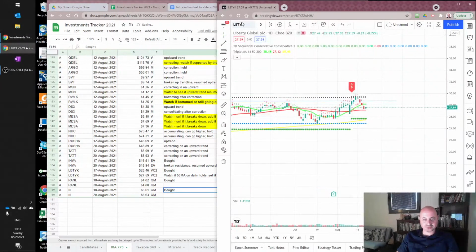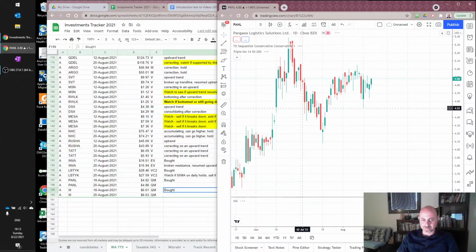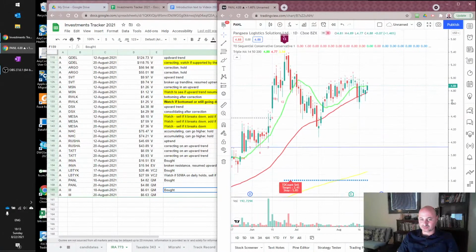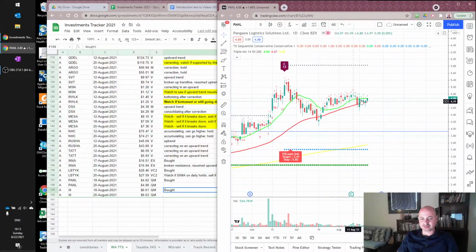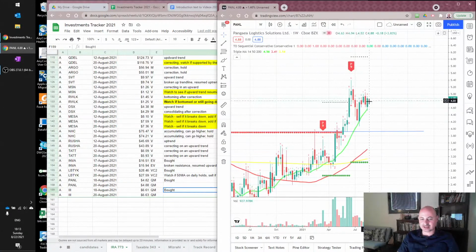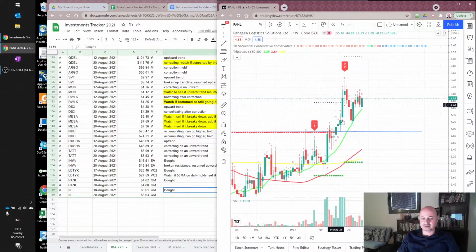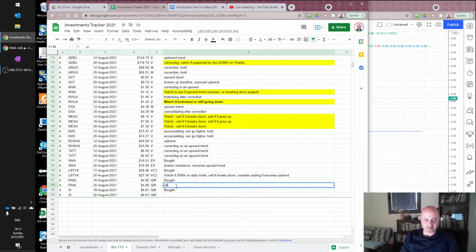Two more stocks to go. PANA on a daily scale seems to be resuming its upward trend. You see the nice support that the 50-day moving average provides. On a weekly scale, the 14-week moving average provides the support. We see the last week was good for Panera, and this seems to be a bullish pattern. So the verdict is an upward trend.